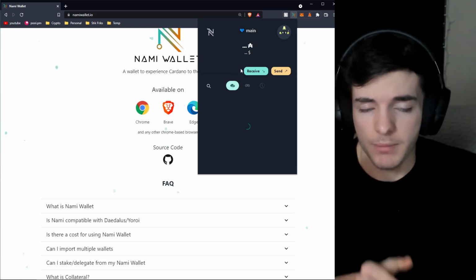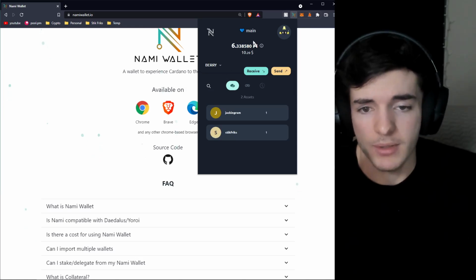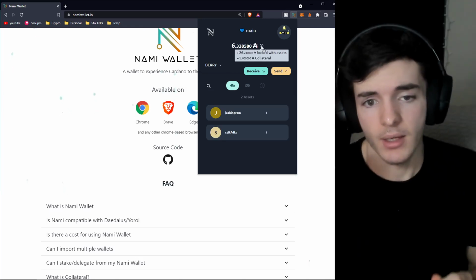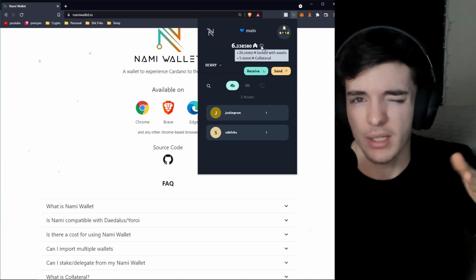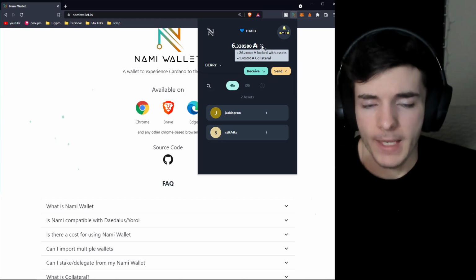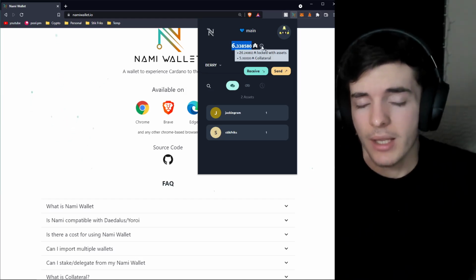Something else to keep in mind that's pretty important is this top number right here, once it loads, of 6.3 ADA that I have in my account. If you hover over this, you're going to see I have 26 ADA locked with assets, meaning if I go and see my full balance, it'll be about 32 to 37 ADA if I add the collateral. So keep that in mind. This is your balance you have available to spend and send and do whatever you want freely.